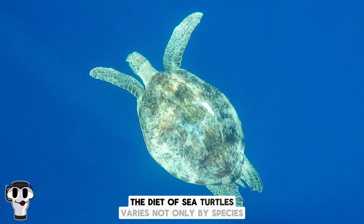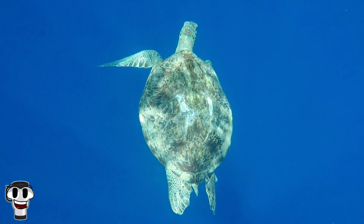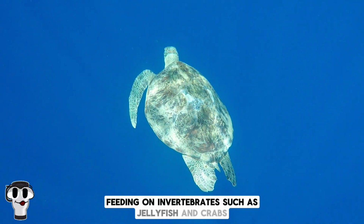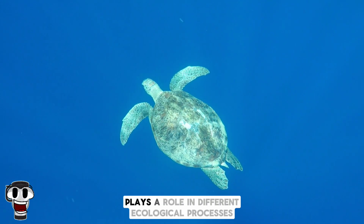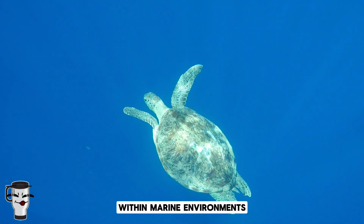The diet of sea turtles varies not only by species, but also by their age. For instance, juvenile green turtles are more omnivorous, feeding on invertebrates such as jellyfish and crabs, while adults are primarily herbivorous. This dietary shift plays a role in different ecological processes within marine environments.